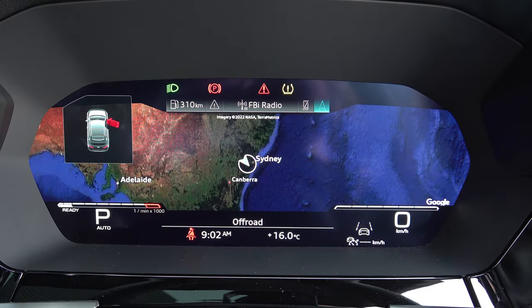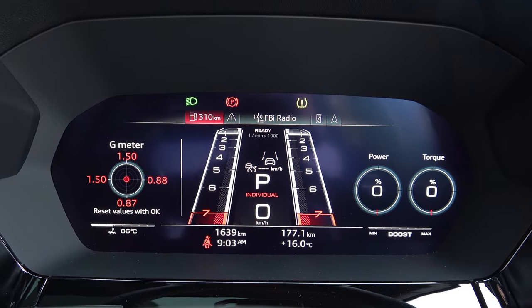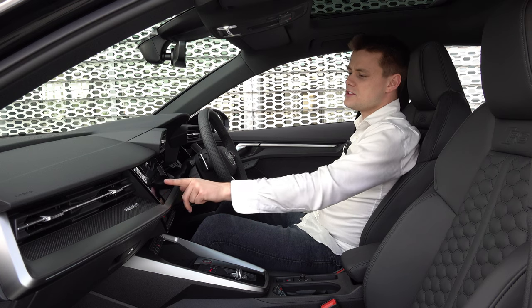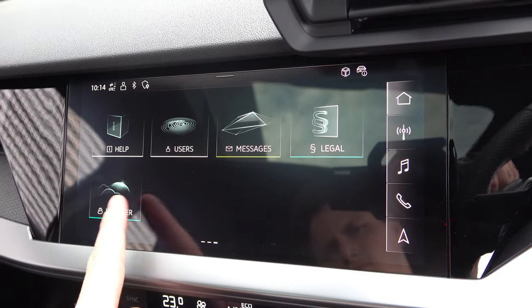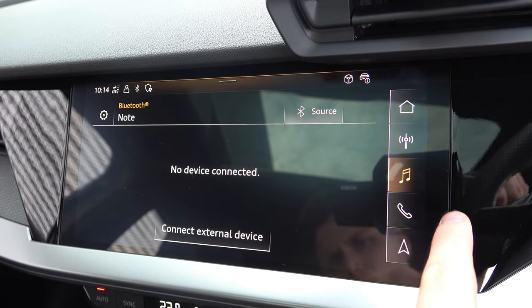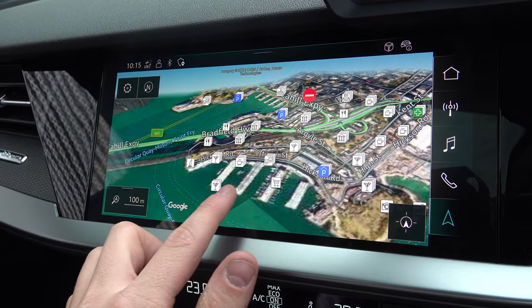You have Audi's 12.3-inch virtual cockpit with the additional RS layout. You also have heads-up display and a 10.1-inch multimedia system, which is fully touchscreen, very easy to use, very responsive. I like the way it integrates Google Maps, how you can zoom in and out, go into 3D view.